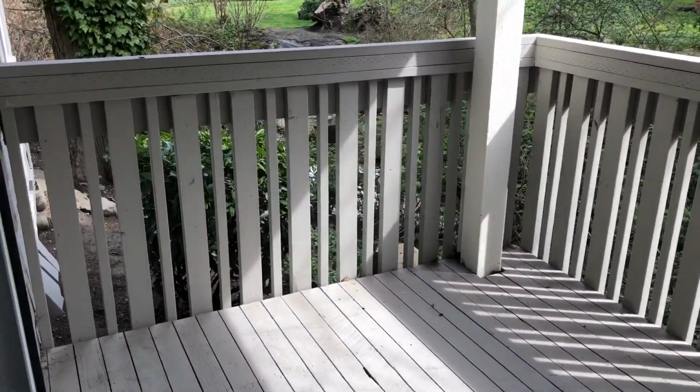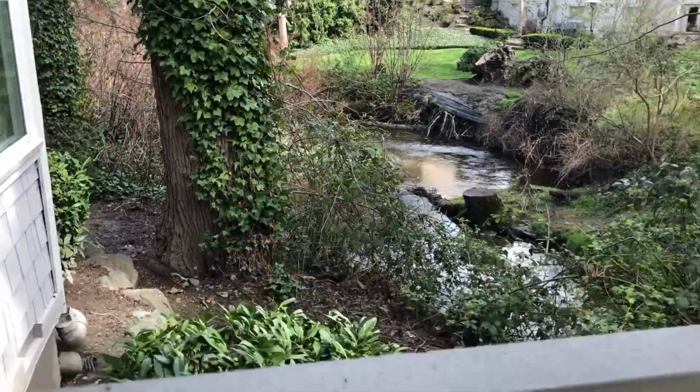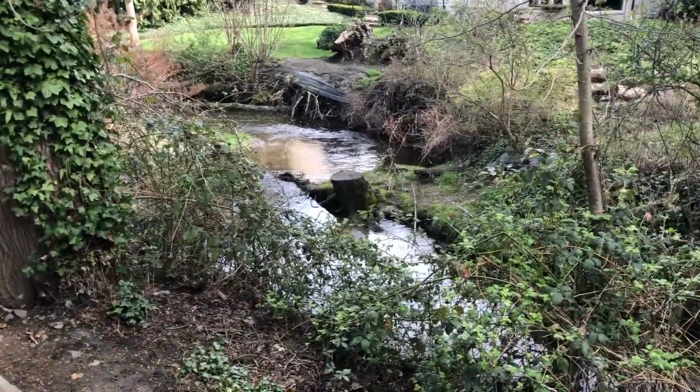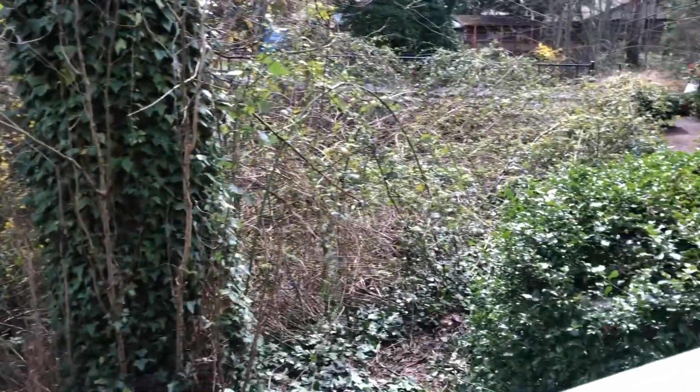This is the enclosed patio space. And the best part is that you have a creek right in your backyard. You also have your storage space out on your patio. It's quite large. You can fit a few boxes, your Christmas tree and bike and whatnot there.